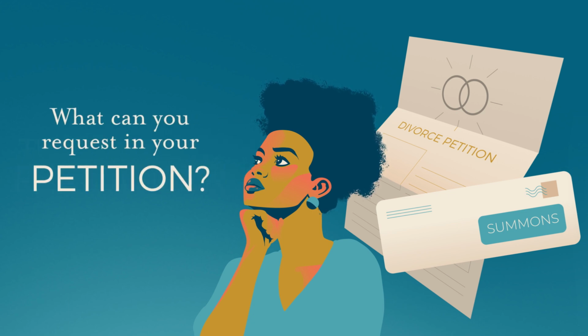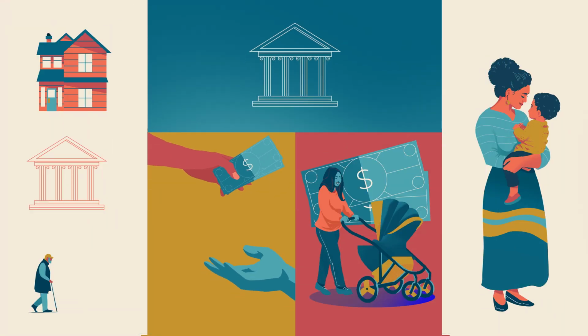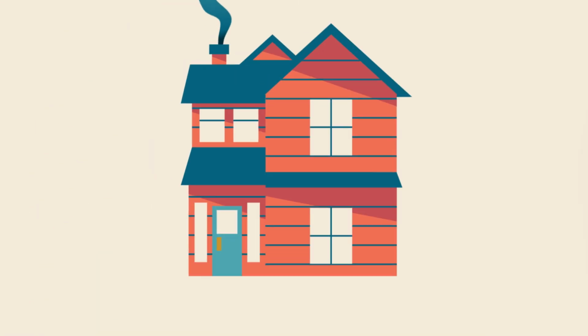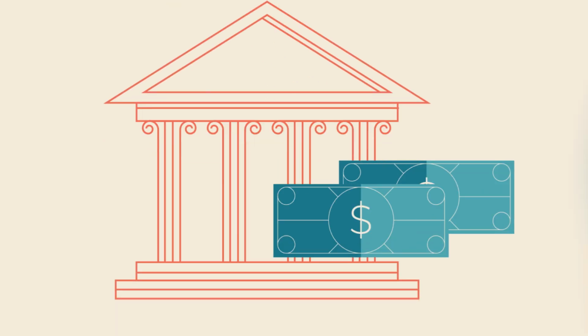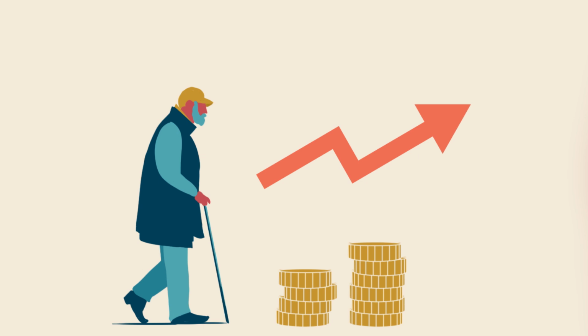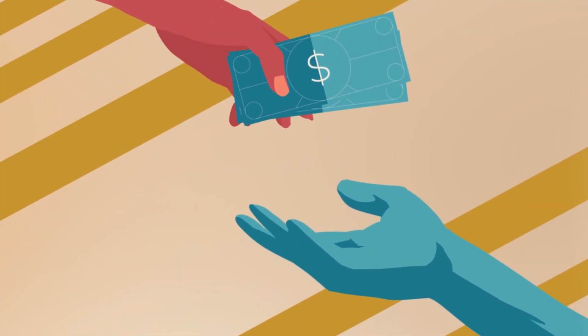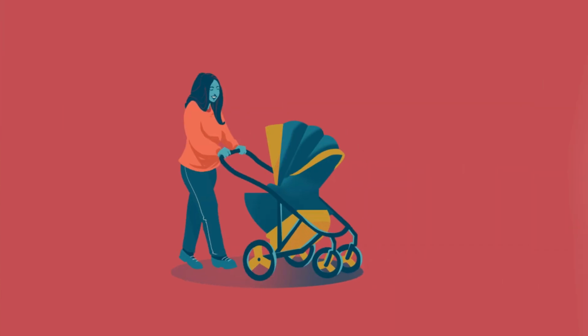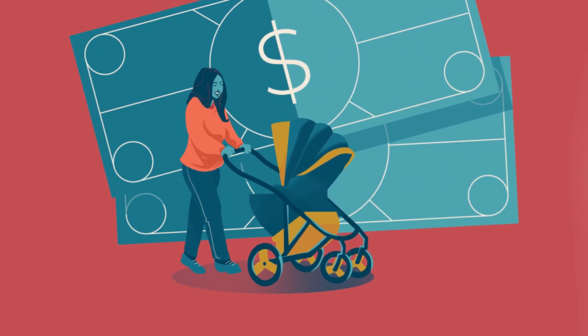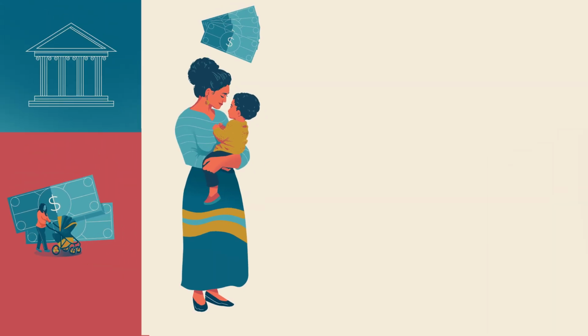In the petition, you are not only asking the court to dissolve the marriage, but also to make orders regarding the division of property, like real estate, money and bank accounts, retirements and investment accounts. Division of who will pay what debts were acquired during the marriage, spousal support, and in families with minor children, child custody and visitation and child support.